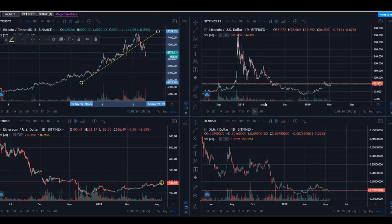They could keep going sideways for months. It doesn't mean that they're going to break out, but this is the kind of potential that gives us the opportunity to watch for that kind of breakout. That's when they do happen, if they're going to happen.